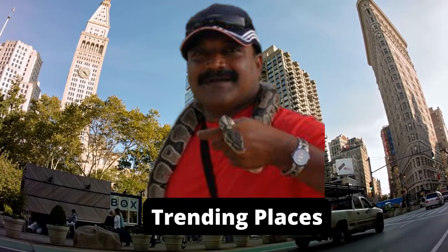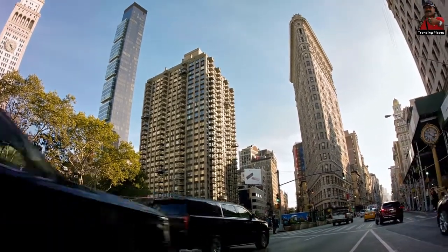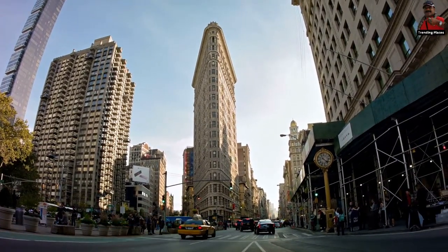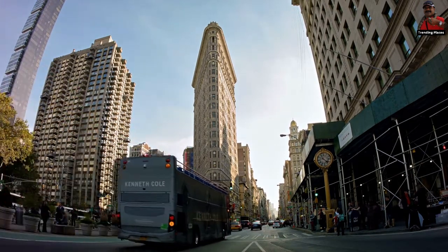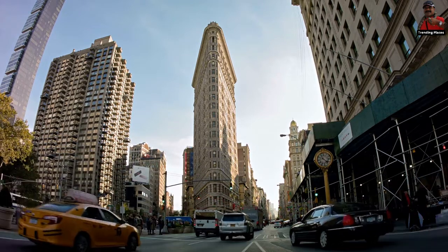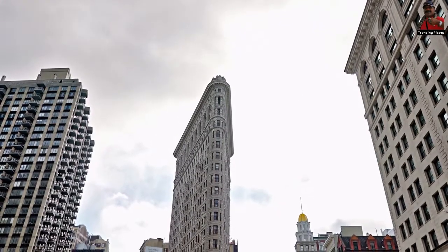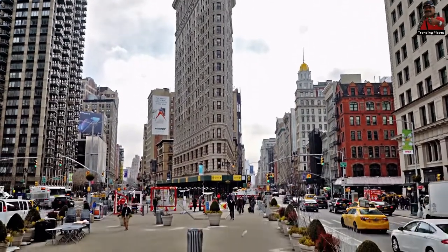Today we will talk about the history of the Flatiron Building. The Flatiron Building is a landmark in the Flatiron District of Manhattan, New York City. It is located at 175 Fifth Avenue. It's a triangular steel-framed building with 22 stories and a height of 285 feet that's considered a revolutionary skyscraper.